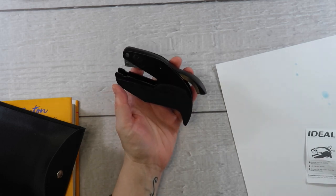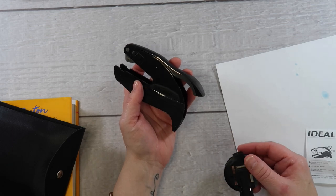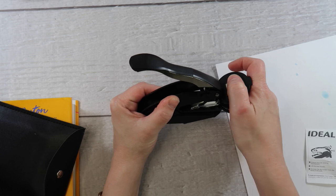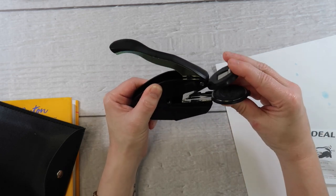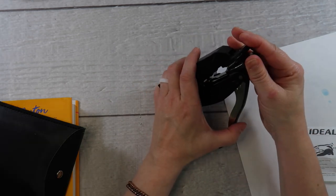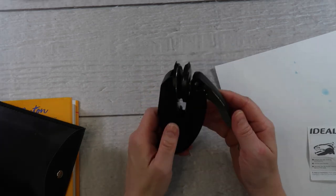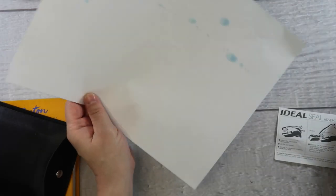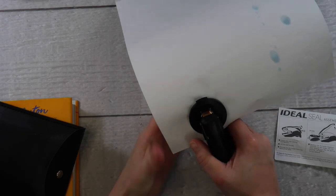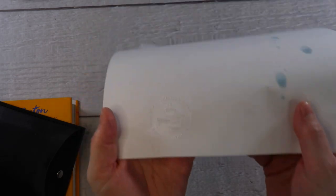I followed the instructions, and it said to unlock it. Then I'm supposed to squeeze. Okay, this is the bottom side. This is the top. So I have to squeeze this in here until it locks into place. Oh! Y'all, it was not all the way in. Let's see. Oh, and there it is. Oh, that looks neat.